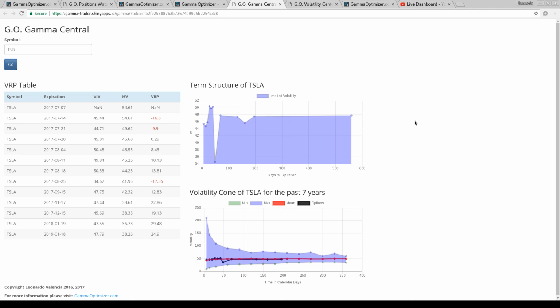So that's the term structure chart, and right there it gives you lots of interesting information, and it works for any underlying that you have in mind. And finally, let's take a look at the volatility cone. The volatility cone is a very professional type of chart. Not many retail software packages provide it. You need specialized tools, but it's a very useful one.